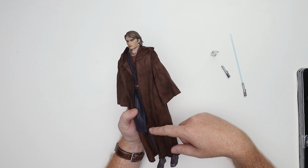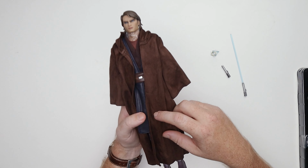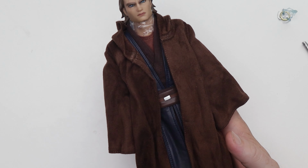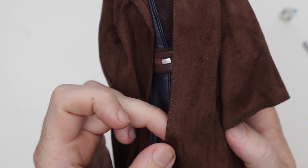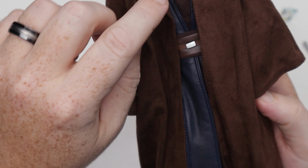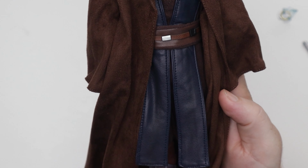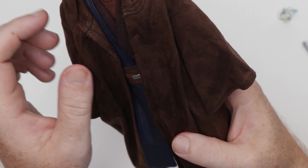The robe is a nice texture. I don't have an issue with that. The stitching lines are very... Hang on, let me zoom in. The stitching lines are obvious all the way throughout this thing, which kind of takes you out of the character, out of the scene for a minute, with the stitch line going all the way down the front. You would think they would have tried to hide that. Somehow, but they didn't, so whatever.